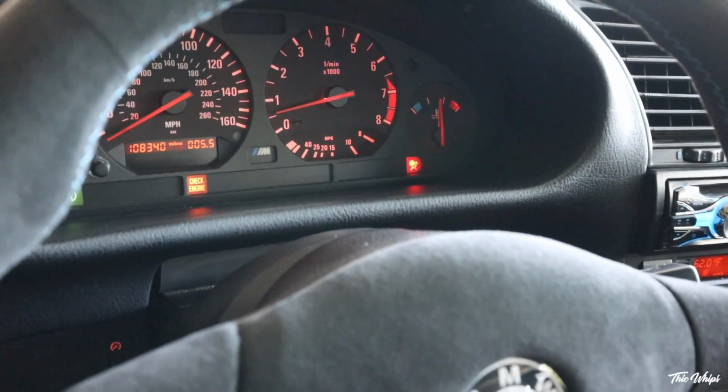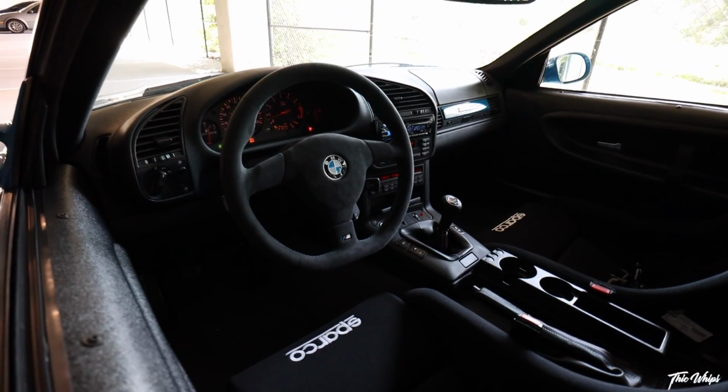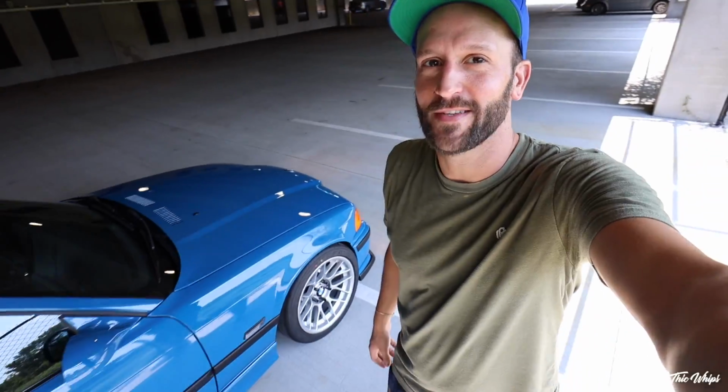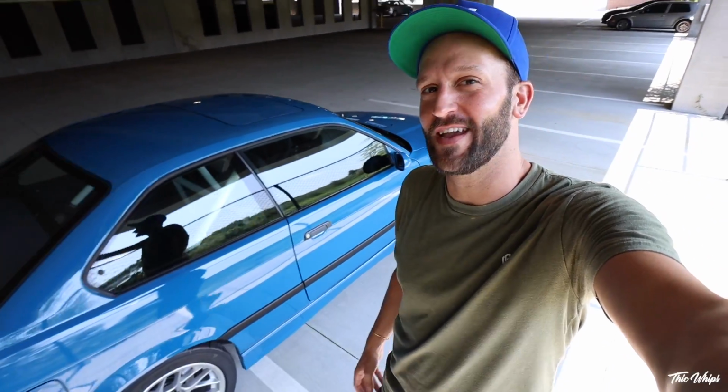I'm gonna have to pull that bulb on the airbag light. I am obsessed with it. Looks so good in this car. Ozza Auto Wheel, you did it again. All right, so that is the Ozza Auto Wheel for the E36 M3. Hope you guys like it as much as I do.